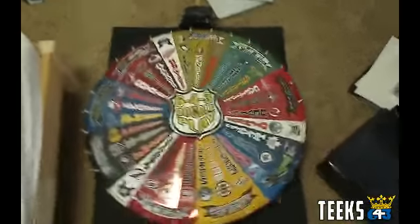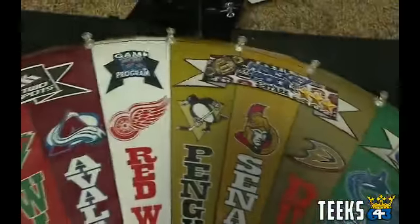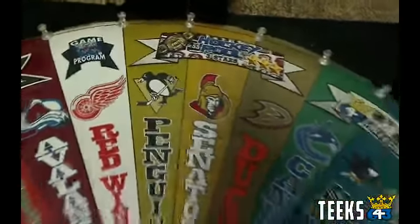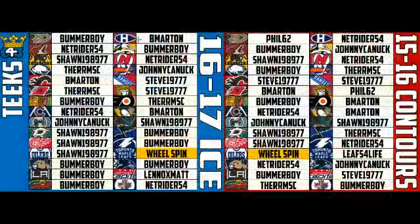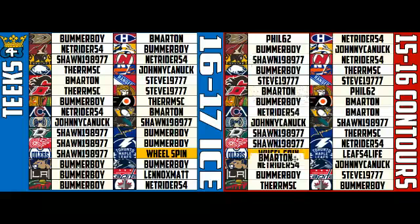The Oilers going to the owner of the Pittsburgh Penguins. That is B. Martin. Bill's miraculous run of break luck for tonight continues. Let's see if it can continue on into a free McDavid card. So, Bill, congratulations. You've got the Edmonton Oilers for the Contours break.